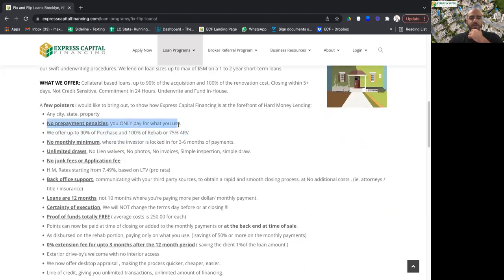A couple of quick points when it comes to this program is that there is no prepayment penalty, right? So if I'm going to be in and out of the deal in 6 months, I would only pay 6 months worth of interest. If I'm in for 5 months and a day, I pay interest for just 5 months and a day. We lend nationwide, so any city, any state.